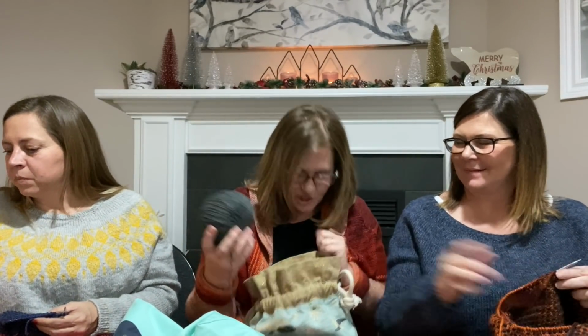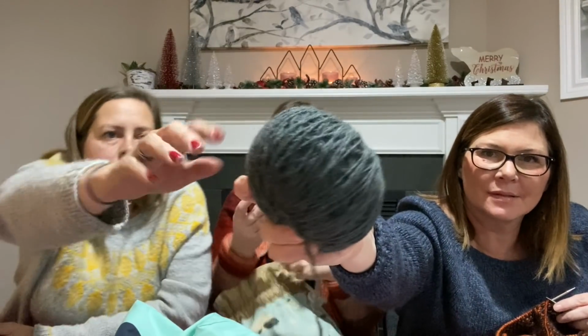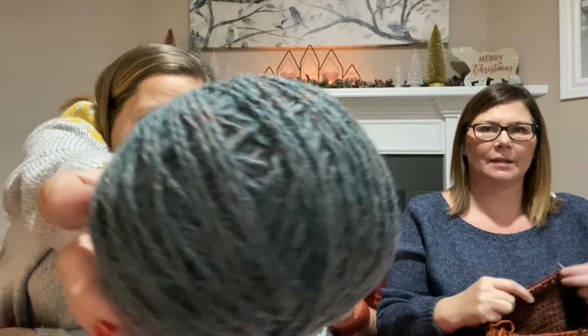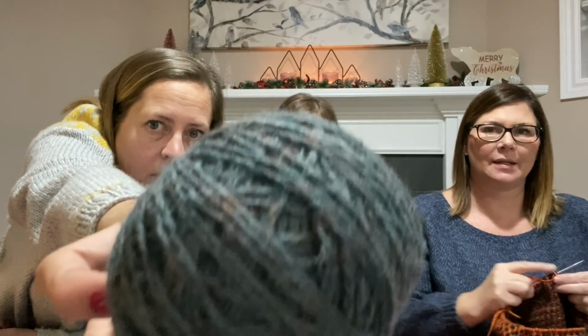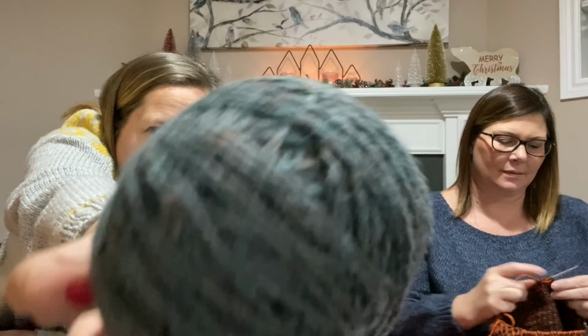And this is really nice yarn too. I kind of love that color. It's so pretty. It's Lore by Fiber Co. Right. And the colorway is Truth. I like how it's got those flecks in there of, what is that, browns? Yeah, orangey. It looks a little orangey. Yeah, it's so pretty.